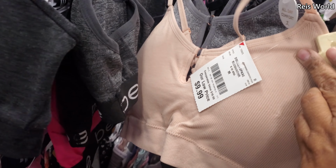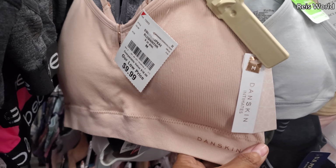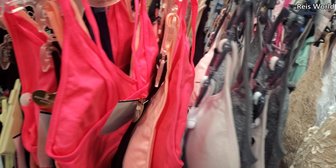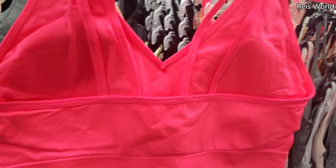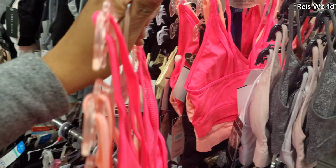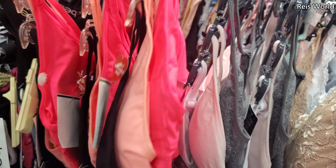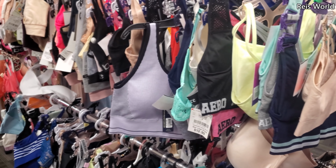I found one really cute one. This is Dance Skin for $10. You can find this brand up in TJ Maxx too, also known to be in Walmart. Now this right here, I thought it was really, really cute, but the straps are not adjustable, so that wouldn't work. I know, it's more like a shirt. But it's cute, right? But again, if you have a younger kid, a teen, I think they need the adjustable for them. And then Laura Ashley, these are really cute, like the sport one. Again, TJ Maxx and Marshalls.